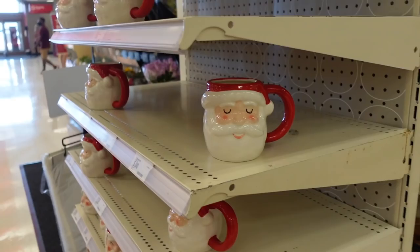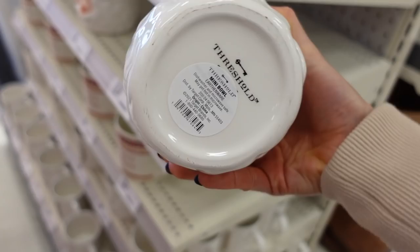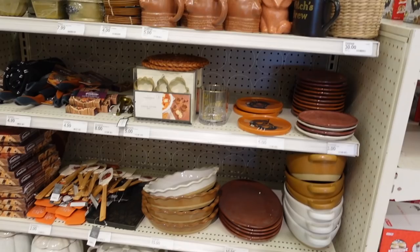Over here on this end cap, they got in these cute Santa mugs. Isn't that adorable? And then I noticed there's this one here. Oh, what are you supposed to do with this though? It's not really, it's a bowl. It's not very small. What are you gonna put in there? A figgy pudding? Here's some Thanksgiving stuff.